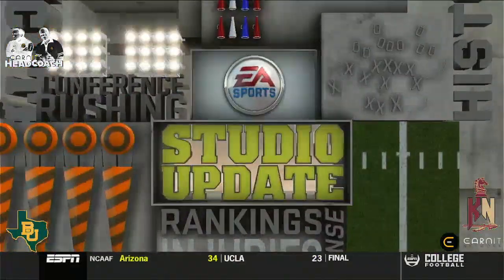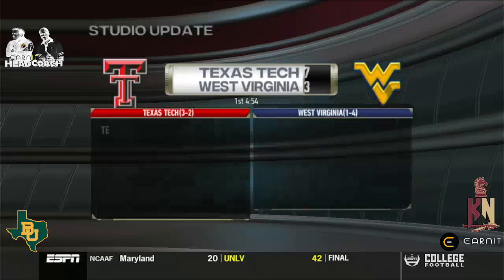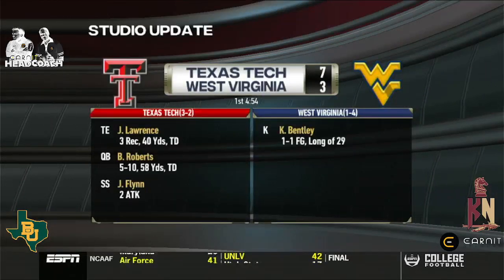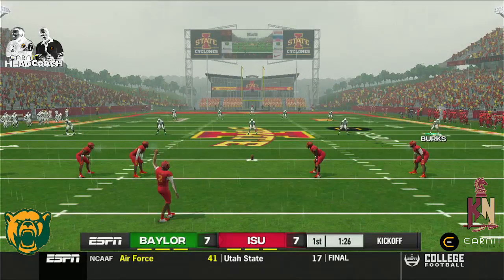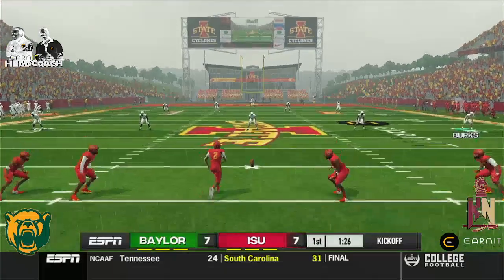A quick update now. Here's Reese. Let's take a look at some action in the Big 12. High-powered offenses everywhere. The Red Raiders unleash their aerial assault and find pay dirt for a touchdown.